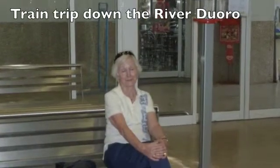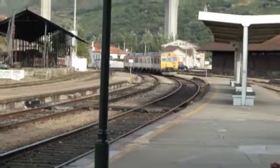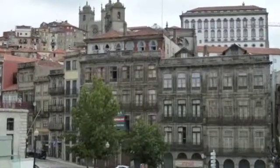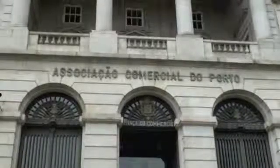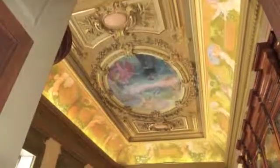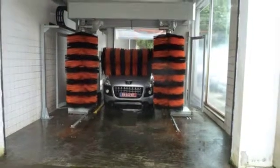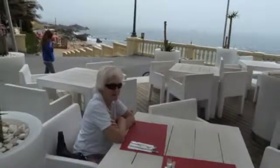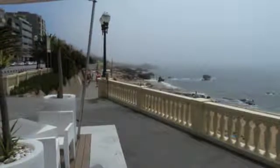Waiting for the train for our return journey back to Porto, and here it comes. View of the river from the train. On our way out of Porto, we visit the Chamber of Commerce, which was also the stock exchange in the old days. And there's a beautiful old library, 1834, and a magnificent ceiling. The car is pretty dirty, so it needs a good wash, and then we have lunch looking out towards Harbour Island, which unfortunately, because it's foggy, we cannot see. And so now it's back to Spain and on to Santiago de Compostela.